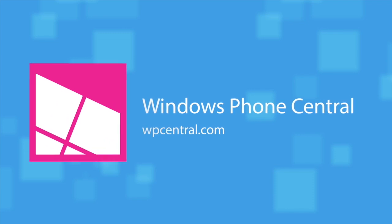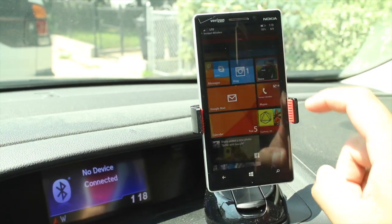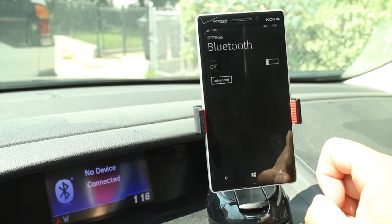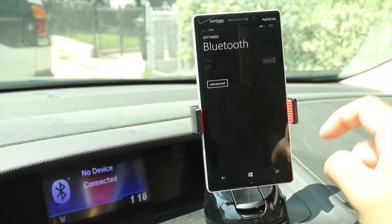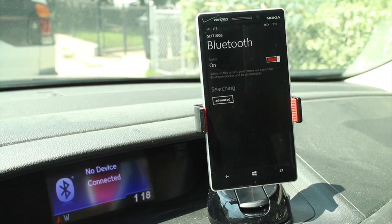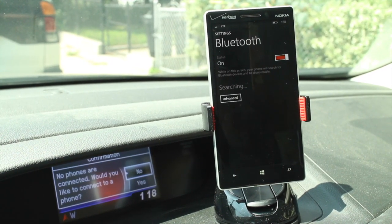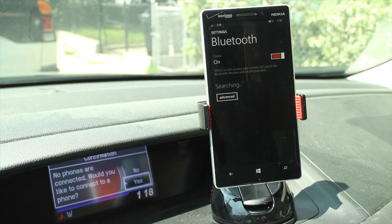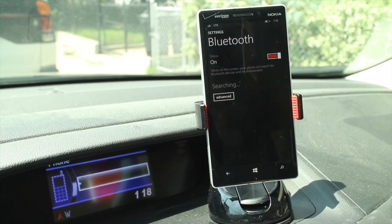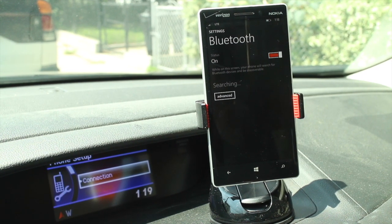All right, so first of all, we need to pair up the Bluetooth between the car and the Windows Phone device. So let me just go to settings and then go to Bluetooth. I'm going to turn it on here on the Nokia Lumia icon, and then I'm going to set it up here on this Honda CR-V that I'm testing out. I'm going to go ahead and click phone. Again, this might be different on your car. There's no standard really, and your car setup might be a little different. So I'm just going to set up the connection here.